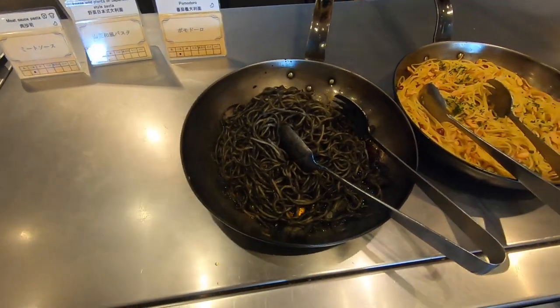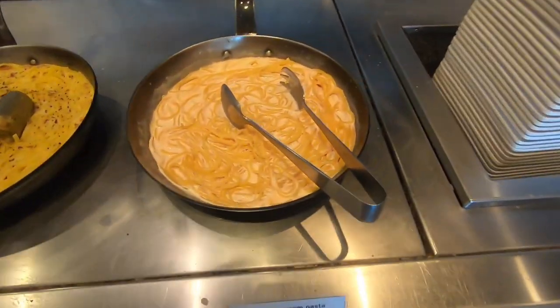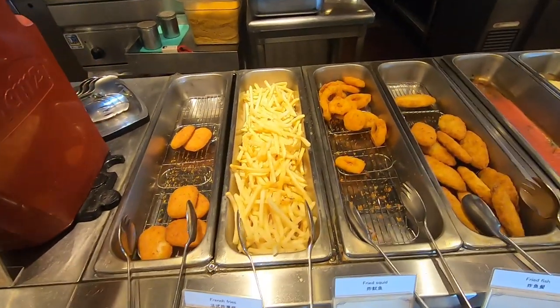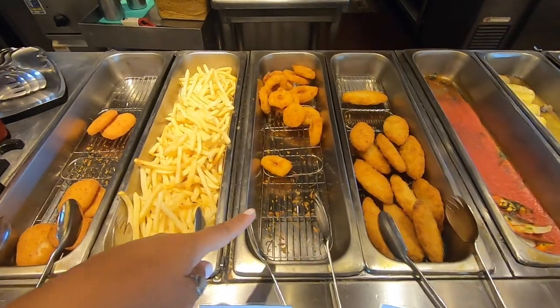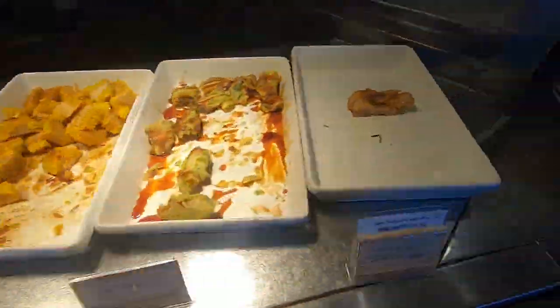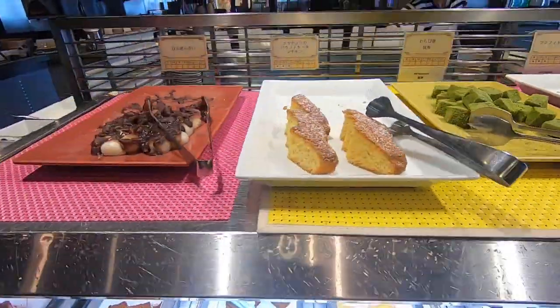We have the pasta. This is squid ink pasta. Carbonara, cod roe cream pasta. Then we have more hot foods. French fries. This is fried squid calamari. Fried fish. We have some desserts. This is a mochi green tea.